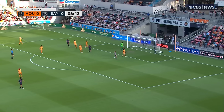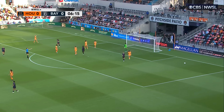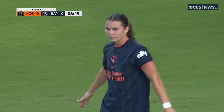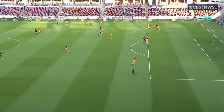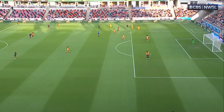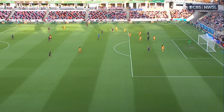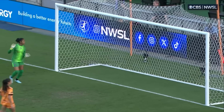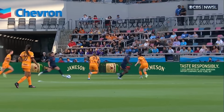How about that play? Oh, the combination with Kundananji setting it on a platter and just a bit high for Caroline Conti. Exactly what Bay wants to do. It's the one-two touch inside, the quick movement on the ball. Conti finds the little bit of window and takes the shot. This is that attack mentality that Montoya was talking about, just over the bar, but great movement by Bay.